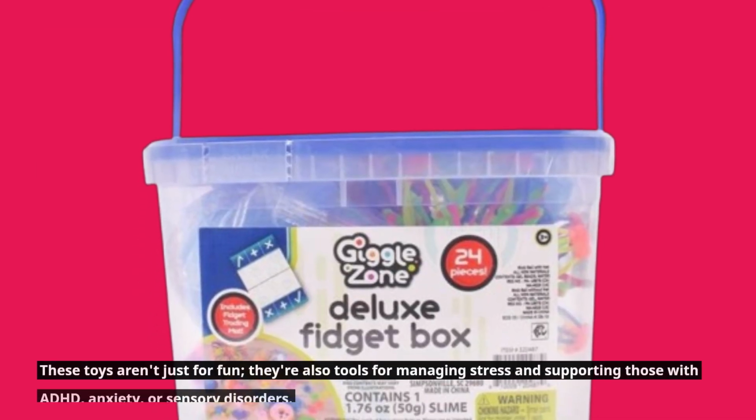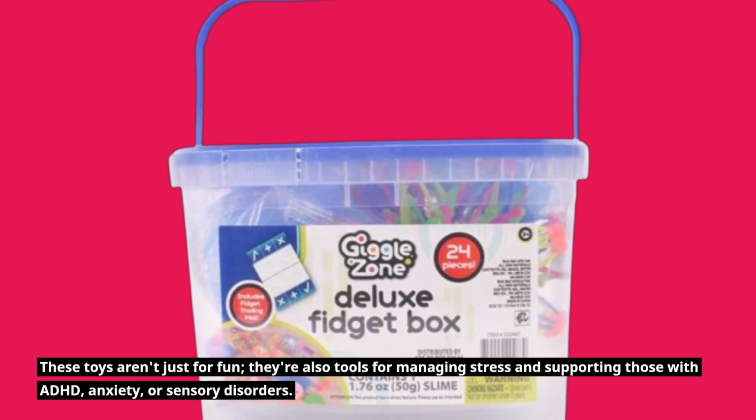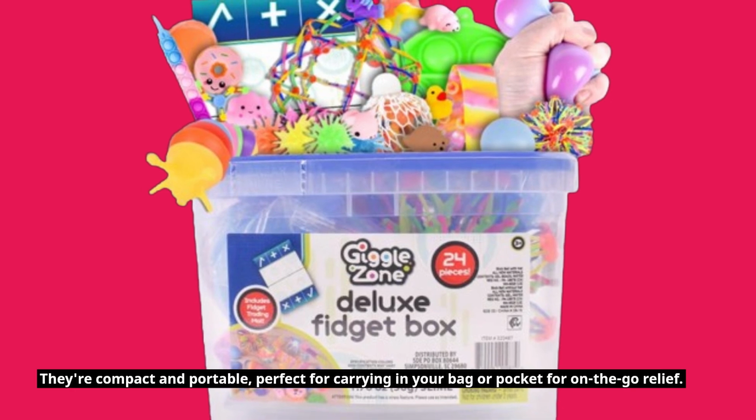These toys aren't just for fun. They're also tools for managing stress and supporting those with ADHD, anxiety, or sensory disorders. They're compact and portable, perfect for carrying in your bag or pocket for on-the-go relief.